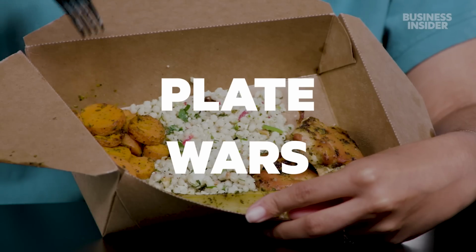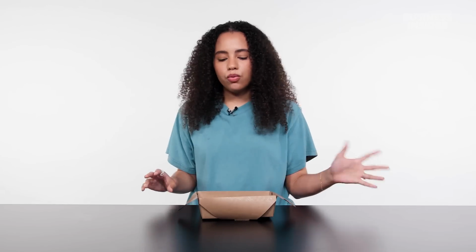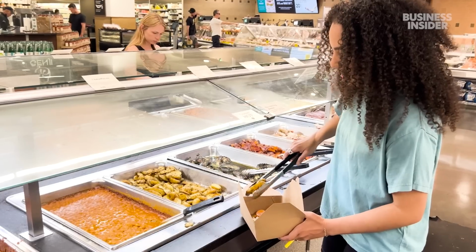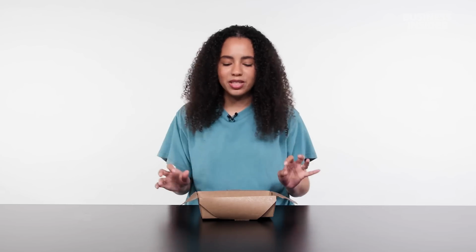So here is my perfect hot bar plate from Whole Foods. I feel like typically what I go for is some kind of protein, a cold pasta salad, just because I love pasta salad, and a couple of vegetable items. The thing about the vegetables though is that some are really heavy. Some of the proteins are also really heavy. So I tried to keep that in mind when plating, just because Whole Foods is so expensive.